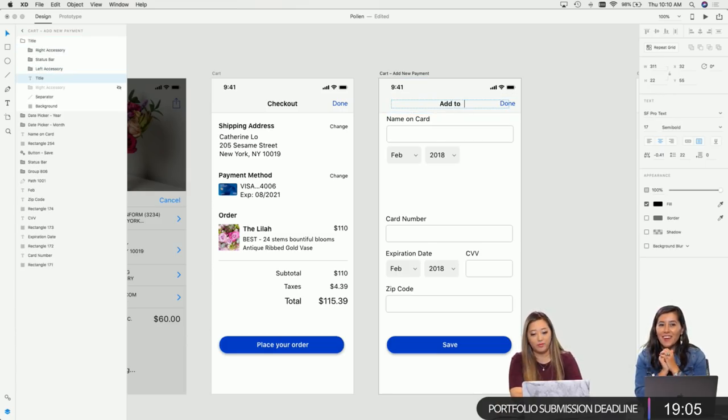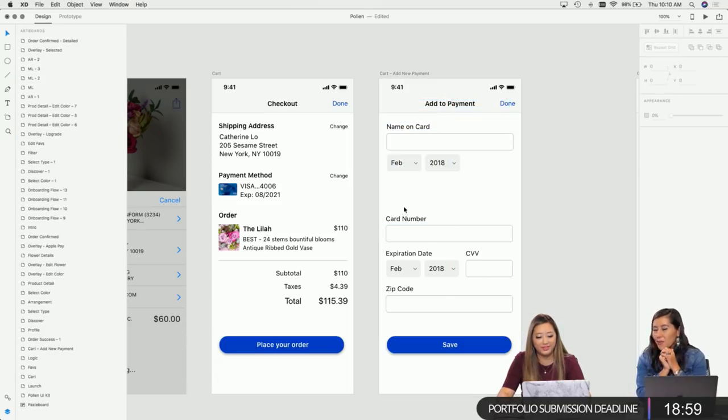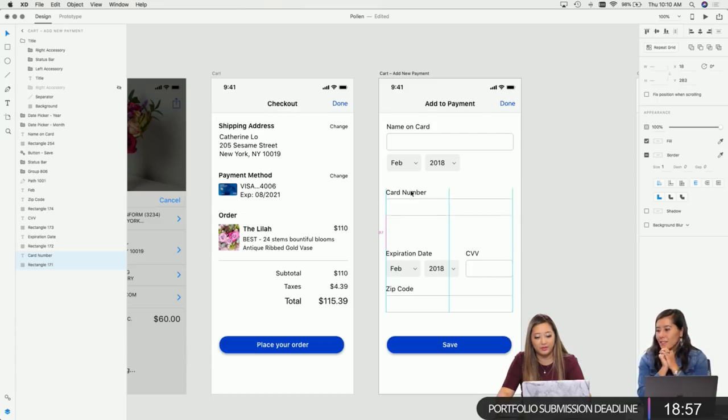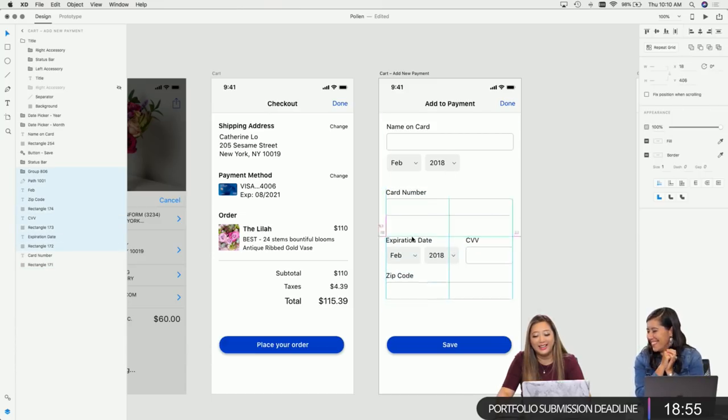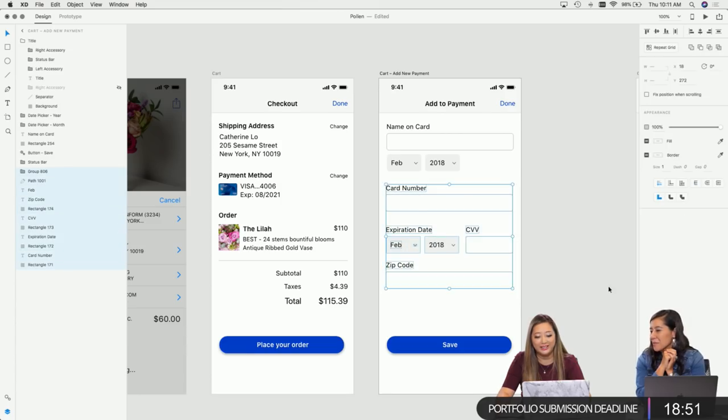Yes, XD does not have a dark mode yet. But I'm sure it's coming at some point. Don't quote me on that. Don't tell the team, I didn't say that. So, Rumiana, why did you promise all these new features to be added? Everything's possible.